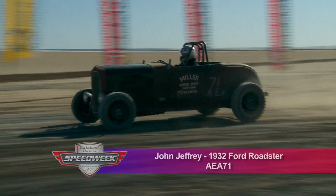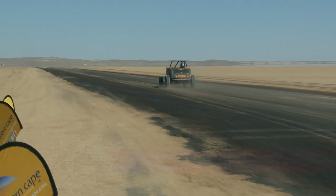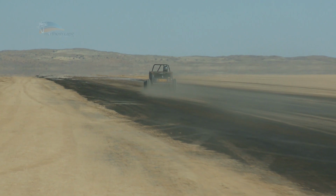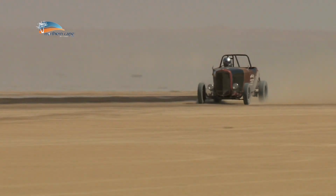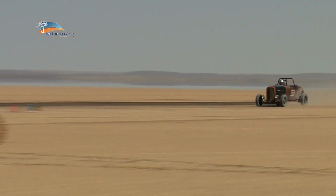John Jeffrey is eager to show the crowd that his Miller Speed Shop custom-built Ford Roadster still has it. He has a steady pace as he leaves the start line and accelerates down the pan. The old girl still has what it takes as he posts a top speed of 169 kilometers an hour. Great stuff from the old girl.